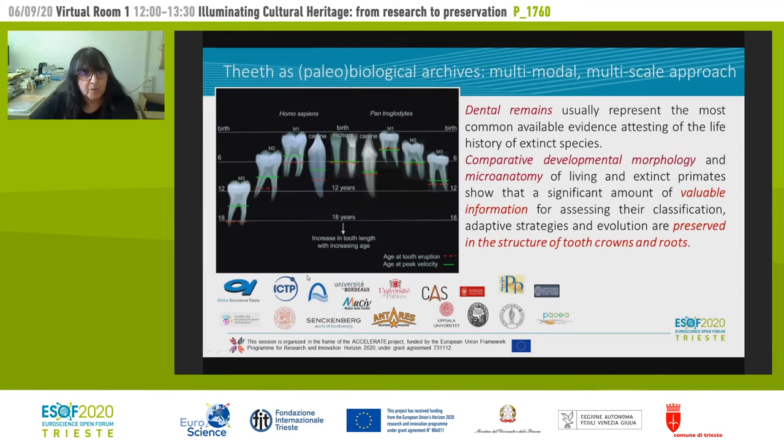Another example, a very important application, is the study of ancient teeth, of paleontological teeth. Teeth are paleobiological archives, and in fact, much information for assessing the adaptive strategies, evolution, and origin of different species, living or extinct, can be found in the structure of the tooth crowns and roots. And again, we use a multidisciplinary approach, collaborating with different institutions. And in this case, I will show an example of a multimodal and multi-scale approach in this kind of study.